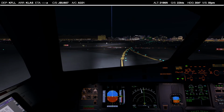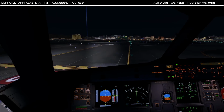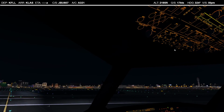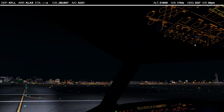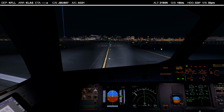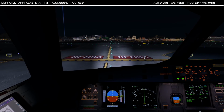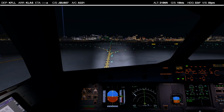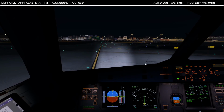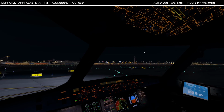Vegas traffic, Southwest 1955, 10 mile final, ILS, runway 26 left. Okay, I think this runway should be clear. Yeah, I think there's no one. Okay, nice. APU, don't want to forget it again. Okay, let's see. I think I will take the first turn to the right. Just here. And our strobes. Taxi lights.